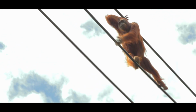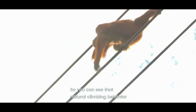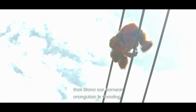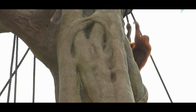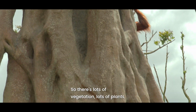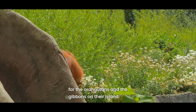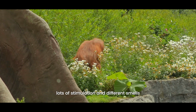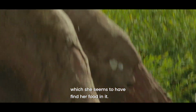What a fantastic view. So you can see that natural climbing behaviour, that natural arboreal behaviour that Rena, our Bornean orangutan, is showing. So there's lots of vegetation, lots of plants, lots of flowers here for the orangutans and the gibbons on their island. Very natural habitat, lots of stimulation and different smells and places to hide in. But she seems to have found her food now.